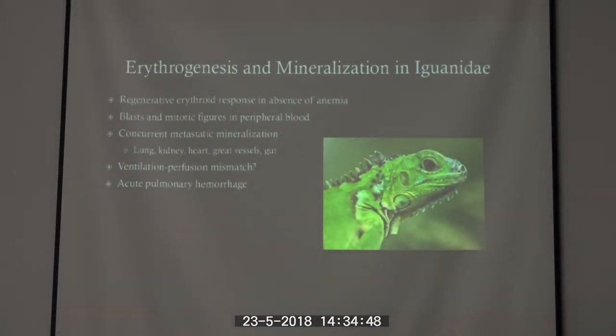Iguanas have an interesting clinical presentation as well. They sometimes will present with a regenerative erythroid response in the peripheral blood, but with an absence of anemia. Packed cell volume will be normal, maybe even elevated a little, and they will have a pronounced regenerative erythroid response. When I first saw this, I thought, oh, this has got to be some kind of leukemia, erythroid leukemia, or erythremic myelosis, or something like that. And it took several years of getting enough cases to be sure about it.